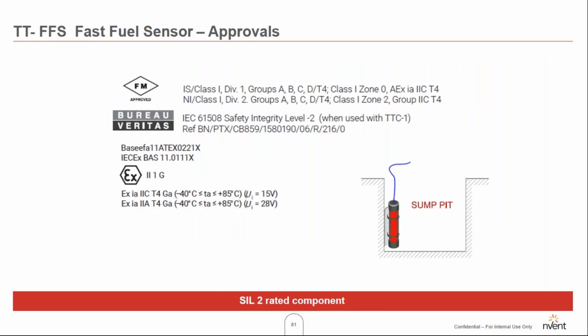Talking of approvals, our systems have all international approvals. This probe is a SIL 2 device, safety integrity level 2, so it is highly used in areas where SIL 2 rated PLCs are used. It has all international approvals like BASEEFA, safety integrity approval, EXD approvals, and temperature ratings, etc., approved by FM Global as well.